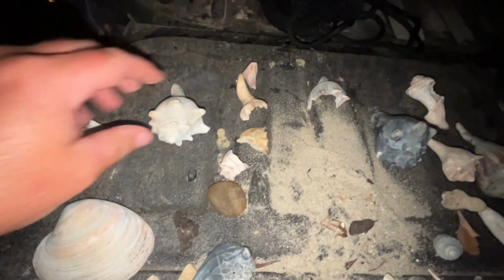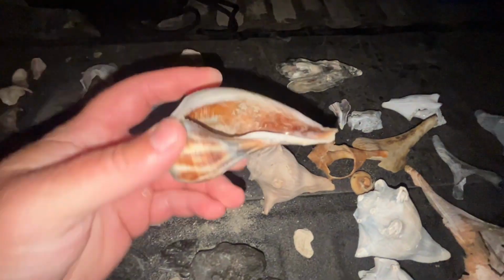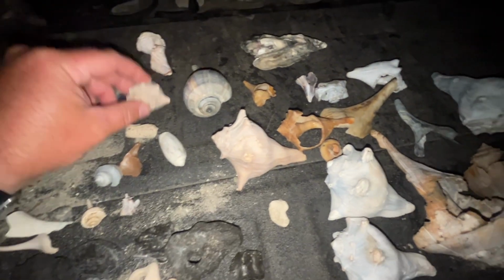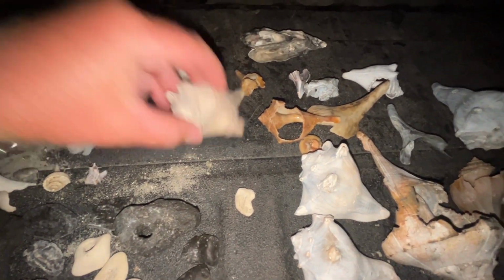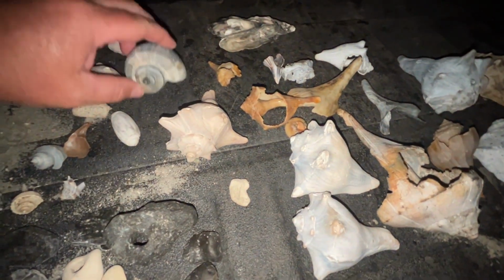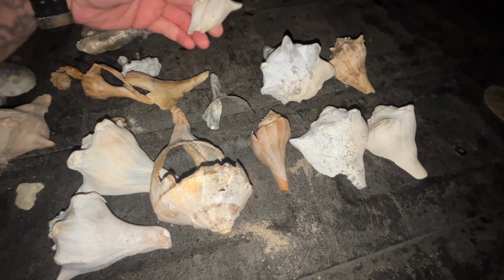Anyways, pieces of shells, big shells, nice whole shells here, whole shell there. This one's really pretty, very thin, but real pretty. Another whole shell there. These two I found at the beach right there, so you guys can see. I just did see these little things sticking up, and I pulled that whole thing out. So that's pretty cool. Same kind of deal with that one. Richard was kind of laying there. All the rest of these are kind of busted or broke in some way, shape, or form.